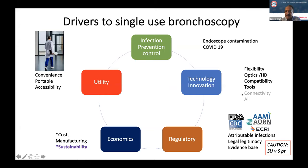I've put in gray connectivity and AI. Connectivity, whilst it's appreciated that it's absolutely crucial to be able to have images sent to a repository, such as DICOM or PACS images, we're not there yet, and that's going to be the next big, I think, technological advance. And then, of course, where does artificial intelligence help us with these new technologies? Finally, at the bottom here, the economics. I put asterisks around costs because that's something that hopefully Jonathan is going to allude more to, and that'll be very interesting to hear about. Sustainability, of course, and that's another discussion point that we might bring up in the forum later on.